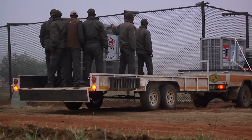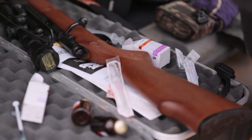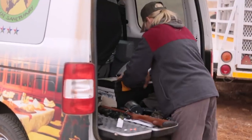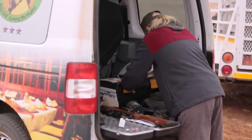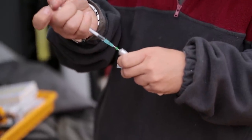The following morning, and the moment has finally arrived when the tigers can be released. But the Four Paws team aren't taking any risks. I'm gonna make up a dart in case we have a problem, that one of the animals goes through a fence or something. And because we won't have the time to make it when it happens, I'm gonna have it ready and loaded in case there's an emergency.